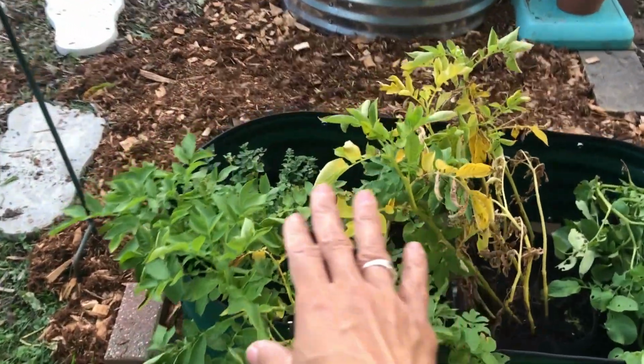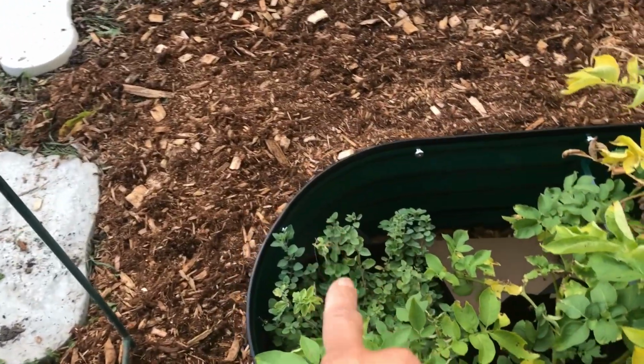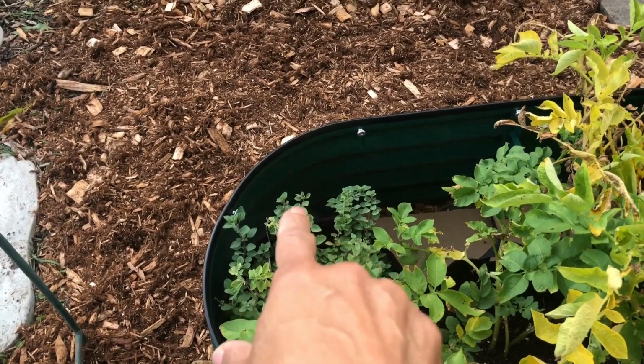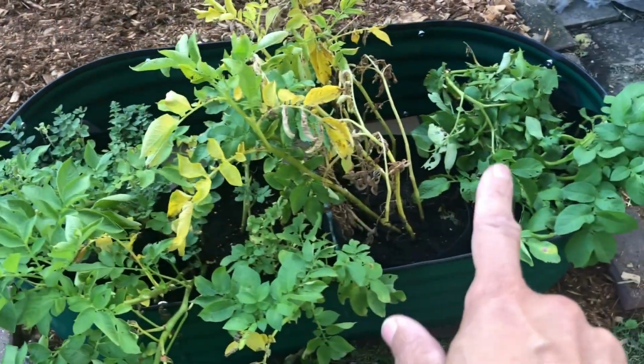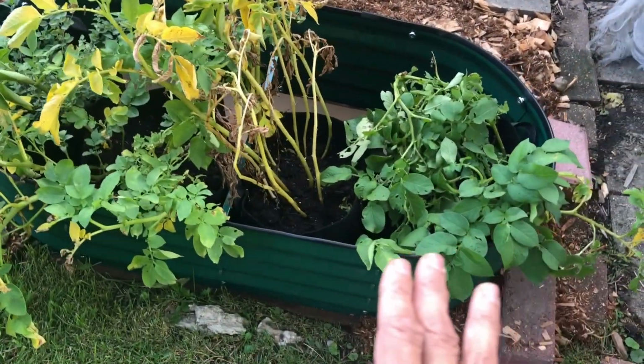So I do have this one in a raised bed, but they are in their bags so that I can pick them up and put them in more protected areas. If the frost comes a little bit sooner, the potatoes absolutely will not make it through frost.